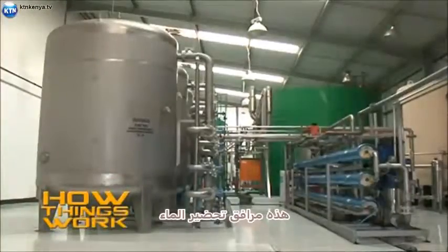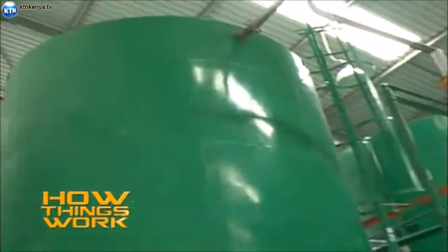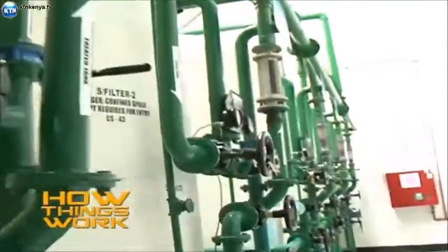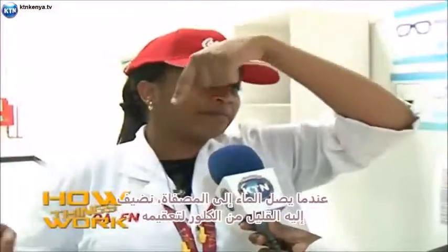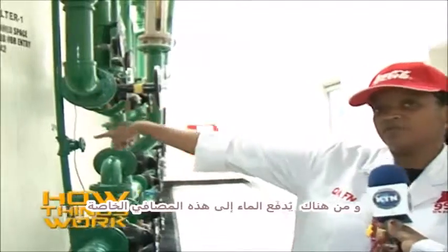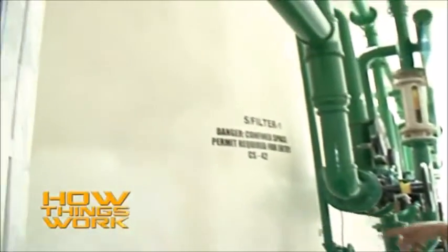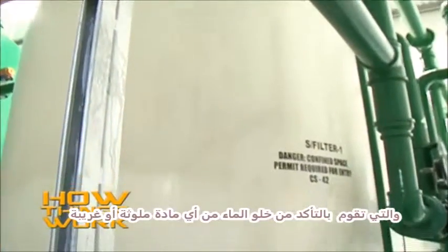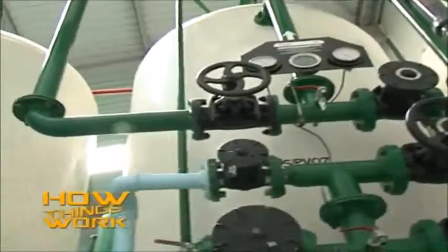It all begins here. This is a water treatment facility. Up to 100,000 liters of water pass through these tanks every single day. When it's coming to the filters, we dose a bit of chlorine to sterilize the water to ensure that water is not contaminated. From there, we pass the water through these particular filters. These filters ensure that the water does not have any foreign materials that would contaminate it.